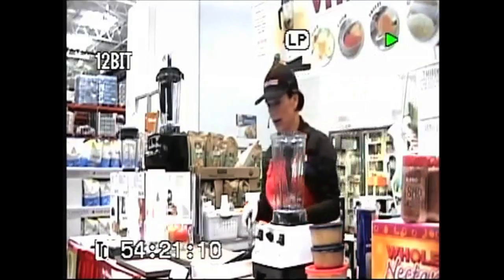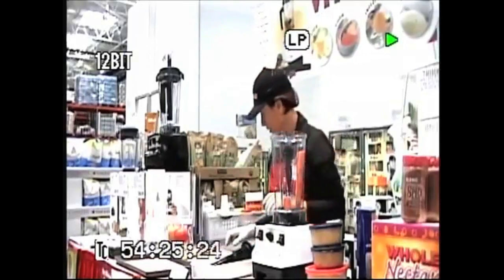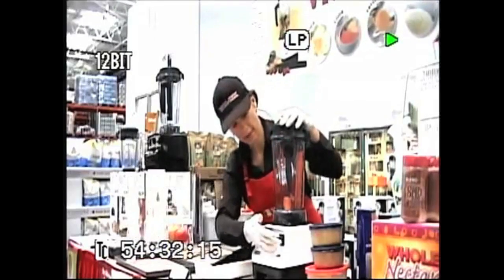Now I'm going to dry chop these carrots. I'm going to use the machine as a food processor. There's one green smoothie left if somebody wants it. Grab it.